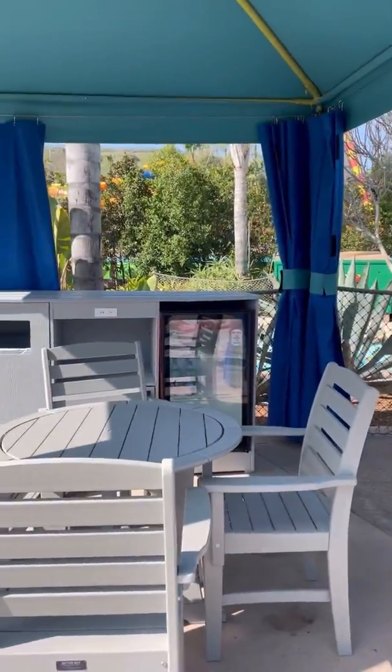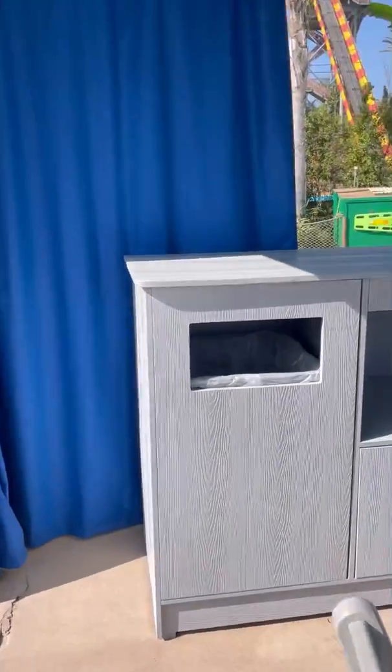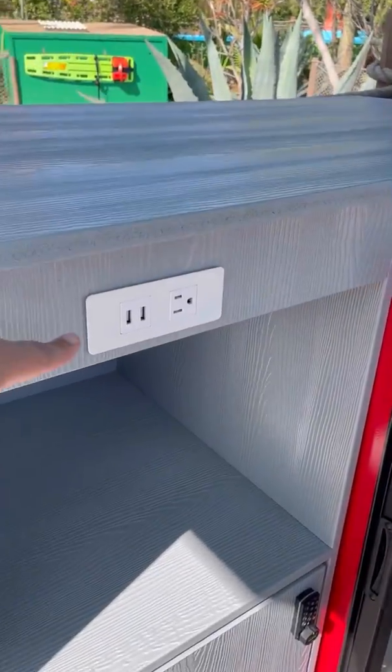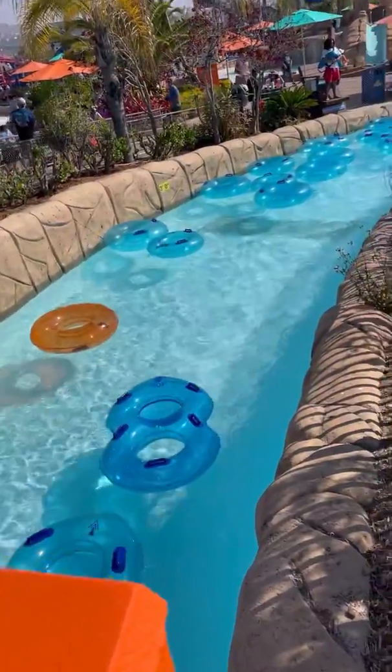And let's take a look inside. This is what they all come with: a trash can, outlets, which is great, obviously, for your phones, and a mini fridge.